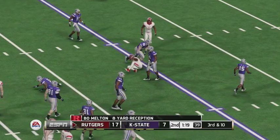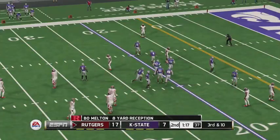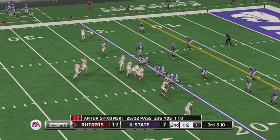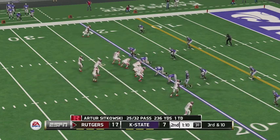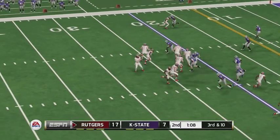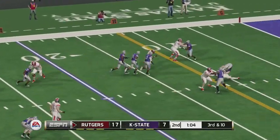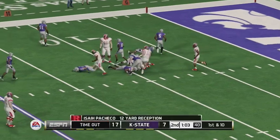Throws complete and he's hit right away. Number 56 on the tackle at the 22-yard line. That brings up third and 10. Screen pass. He's got his halfback. They'll bring him down at the 10-yard line.